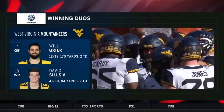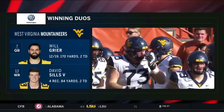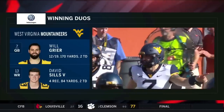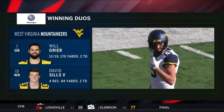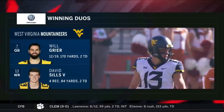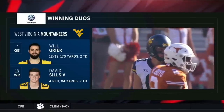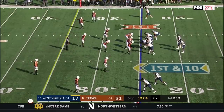And that winning duo is Will Greer and David Sills. They are just tremendous. Four catches today for Sills, already 84 yards and two touchdowns. Greer has been fantastic, 12 of 19 for 170 and two touchdowns. And guess what? They're going to need more, because this thing's about to start getting crazy out here. And I got to tell you, these two, with how they're banged up on the outside, they're going to have a monster day here in Austin.